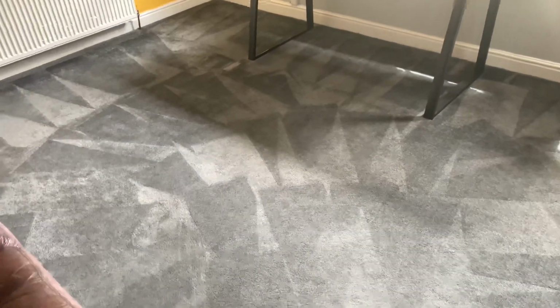Squeak and Bubbles carpet cleaners in Leeds. Just cleaned this domestic property over in Headingley. Carpets come up really well. All right, we're staying there.